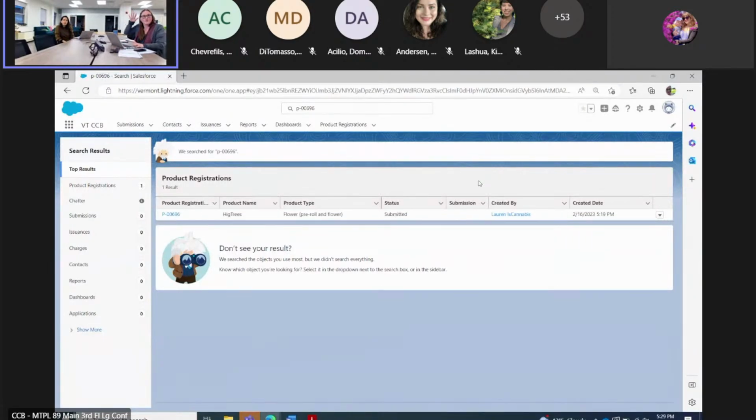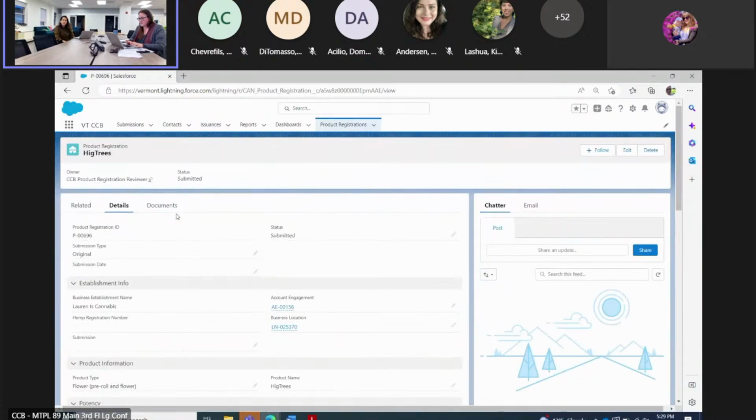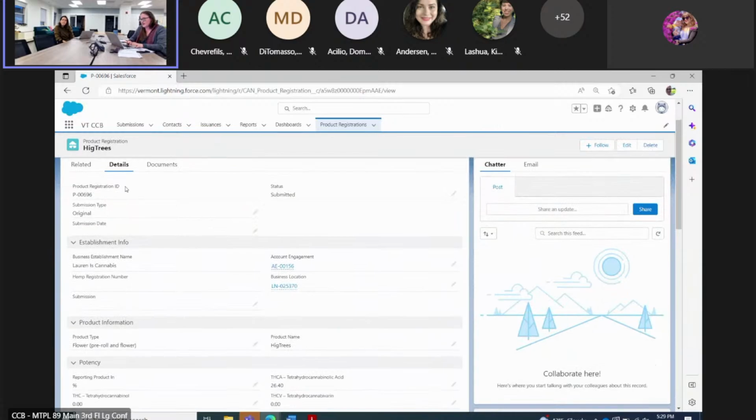And there's a whole feed of the queue. But what we're really looking at is your product registration ID number, the product name, the type, it's in submitted status. I know who the business establishment is and when it was created. Also submitted. So here's how it looks as I'm reviewing it. I also know this is an original type.